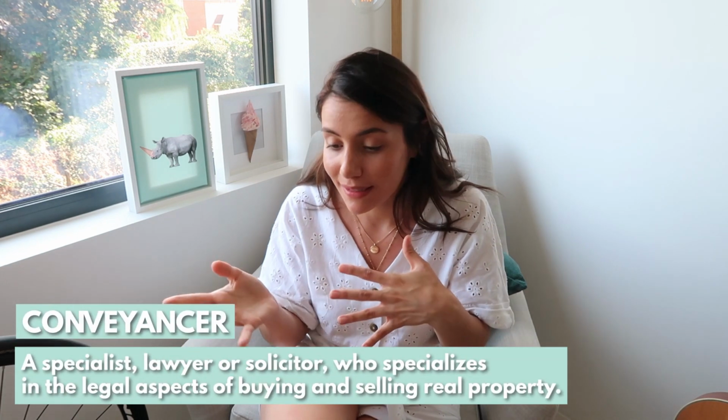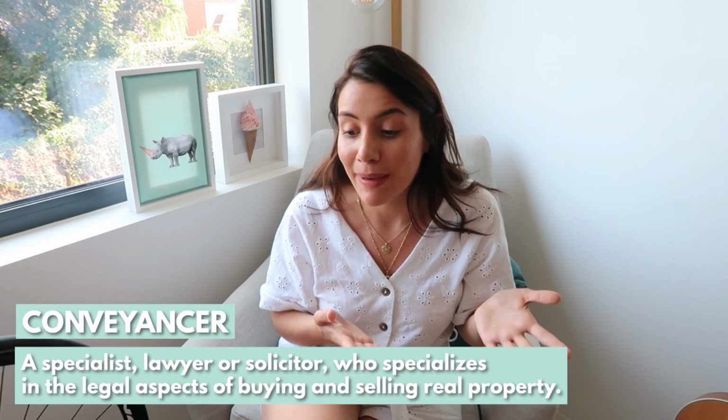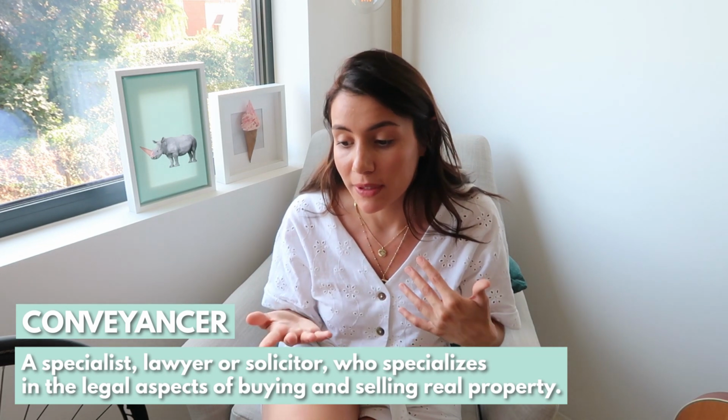Sometimes solicitors are called conveyancers when you're reading online, and I'll just double check that. I just fact checked the conveyancer definition, and it's a specialist lawyer or solicitor who specializes in the legal aspects of buying and selling real property, or conveyancing. So if you ever see that and you're like, what's a conveyancer? What's the difference between a solicitor and a conveyancer? One specializes in this and one doesn't.